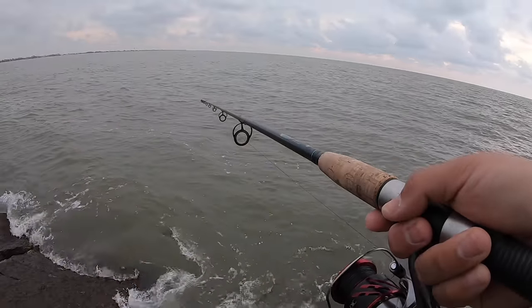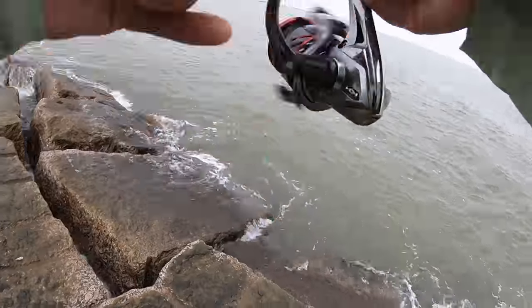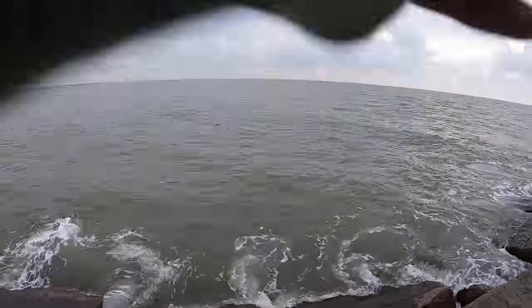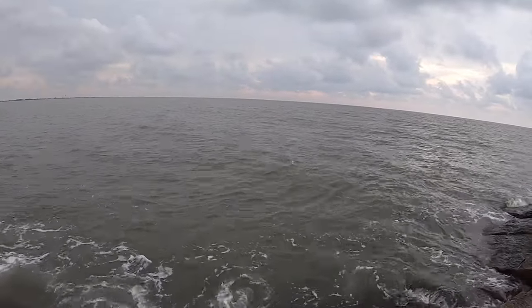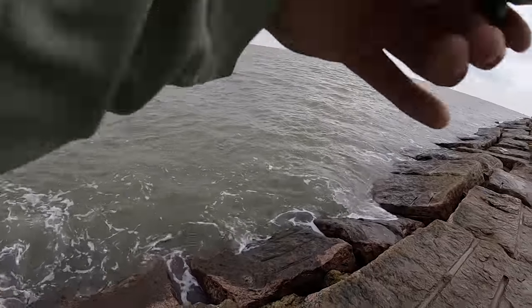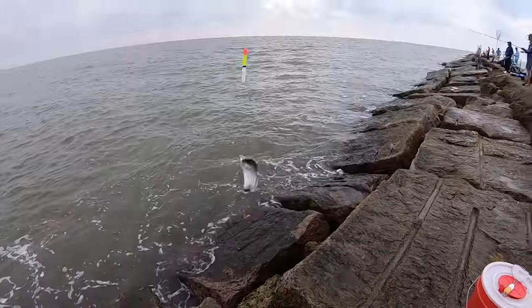Mine's right at 7. Yeah, I got it. Another one. Yep, there we go. A 7-foot leader seems to be working the magic. This is a smaller guy. He's not going to be as big as the other one, that's for sure. But he might be right at the limit. If he's at the limit, we'll keep him.